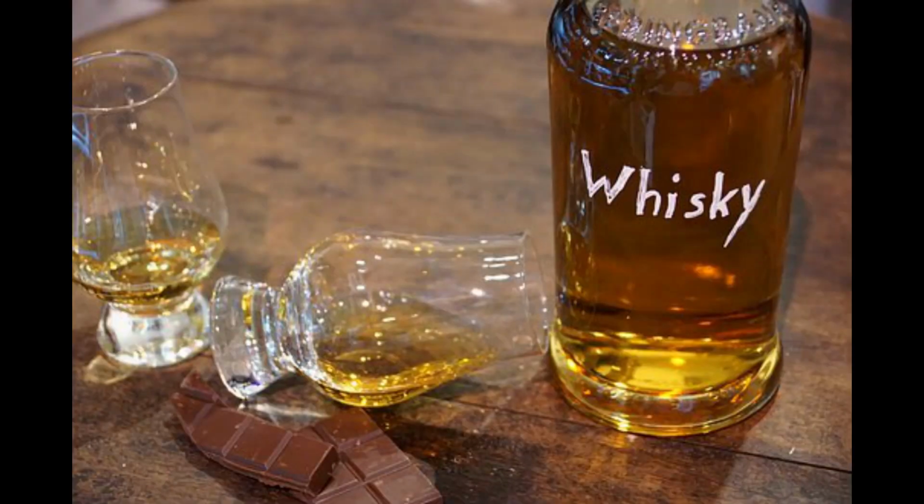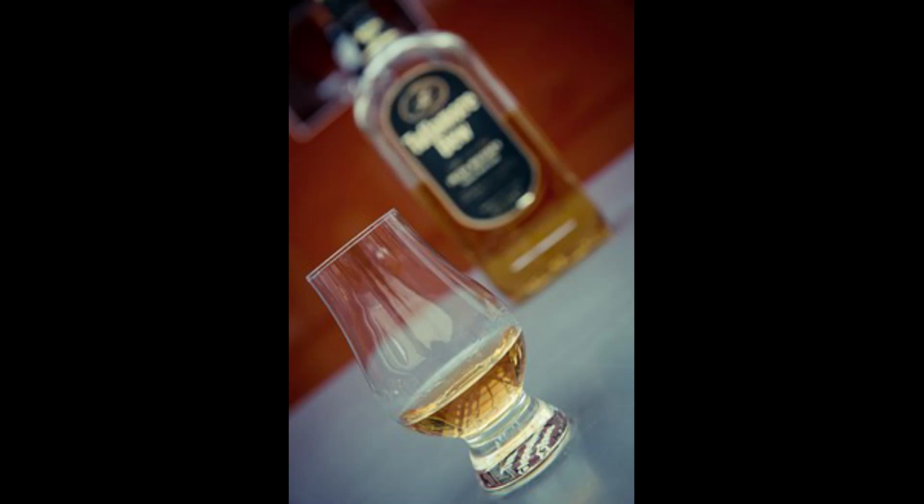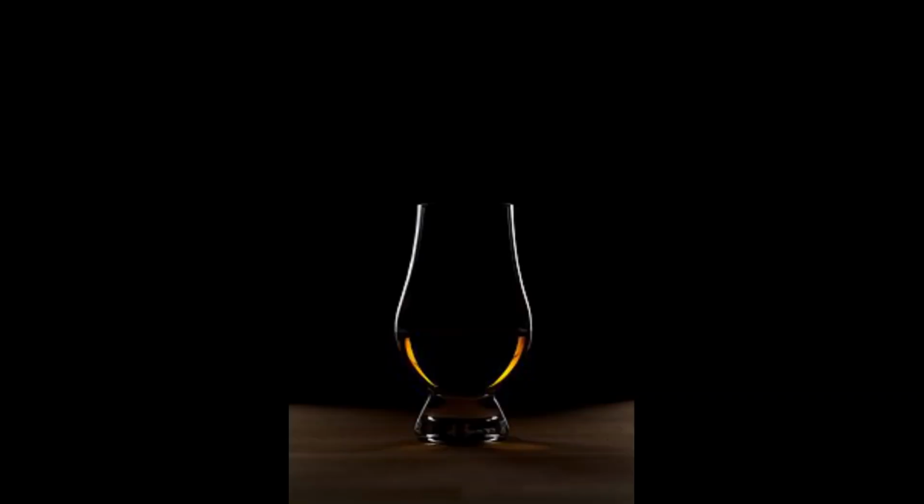Next are your spirit glasses. These are a strange hybrid of both beer and wine glasses. The first example is your whiskey taster, the leading example of which is the Glencairn whiskey glass. This has a short stem-type base, a wide bottom to the bowl, which narrows down to a short opening before the top where it flares again.